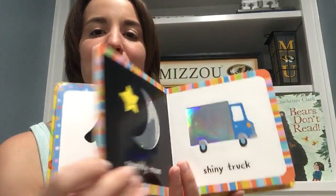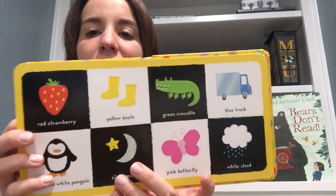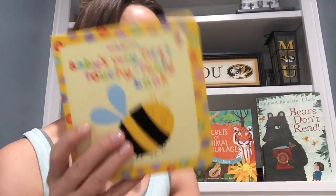So this is such a great book because there's not too much for your kids to get overwhelmed with. And then the last page goes over colors. So red strawberry, yellow boots, green crocodile. So this is another great one.